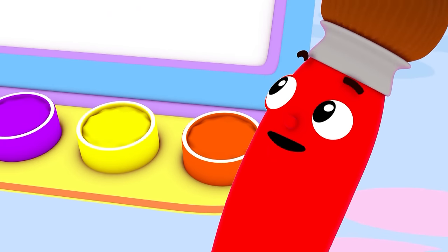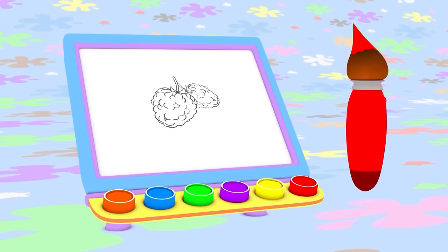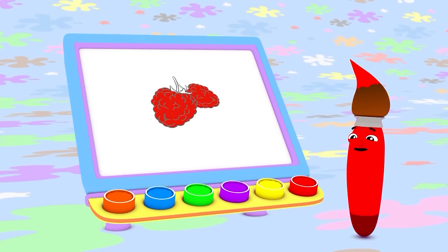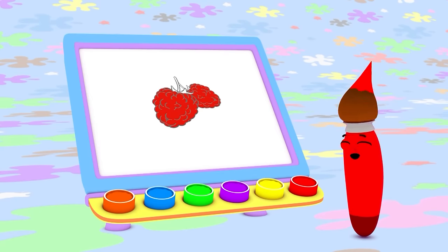Today, I'm going to paint with red, and I'm going to start by painting raspberries. These red raspberries sure look yummy. What a tasty snack! What else can I paint with red? I know!